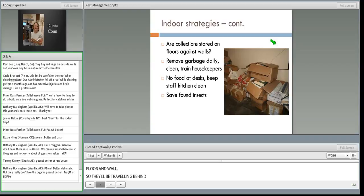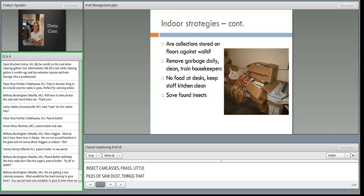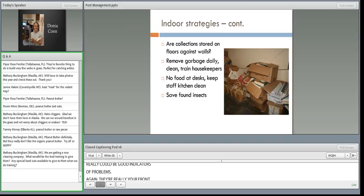You want to always be removing your garbage daily, especially from kitchens or anywhere that there is food. You want to be sure that you're always cleaning, and train the people who are doing your cleaning or housekeeping to be looking for insect carcasses, frass, little piles of sawdust, things that really could be good indicators of problems. Because again, they're really your front line, and they're going to be the people who notice these things first. And when you have a good relationship, they're going to come to you so that you can deal with the problem sooner rather than later.